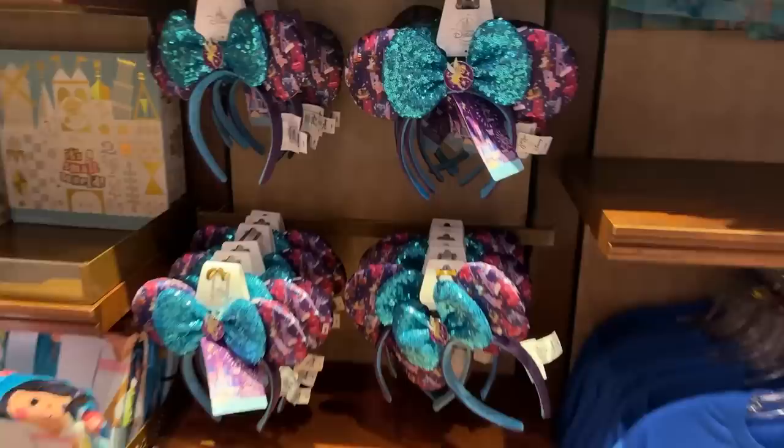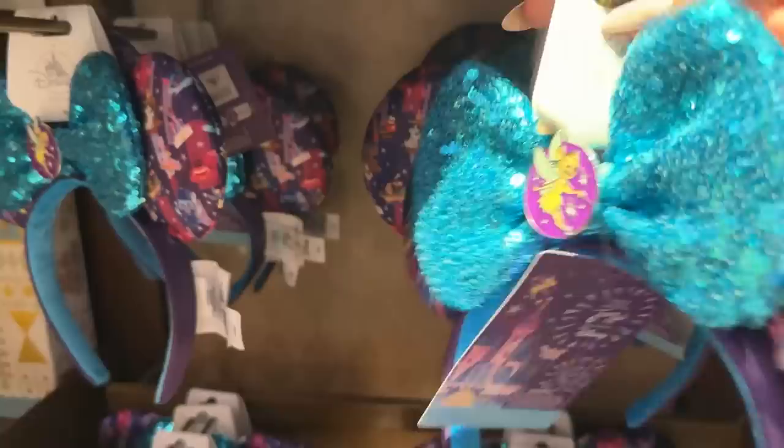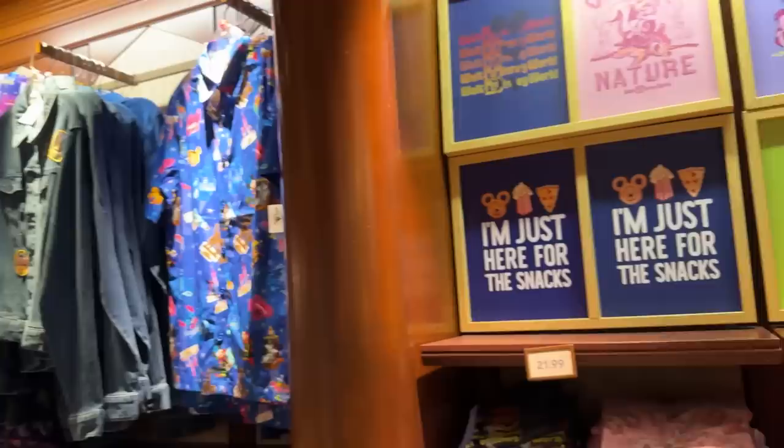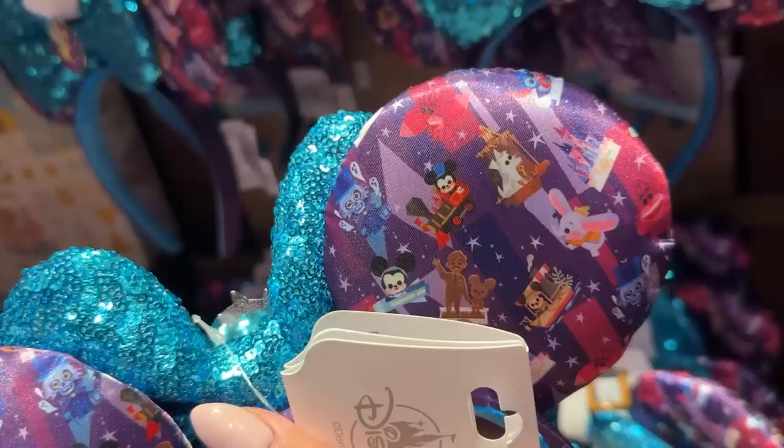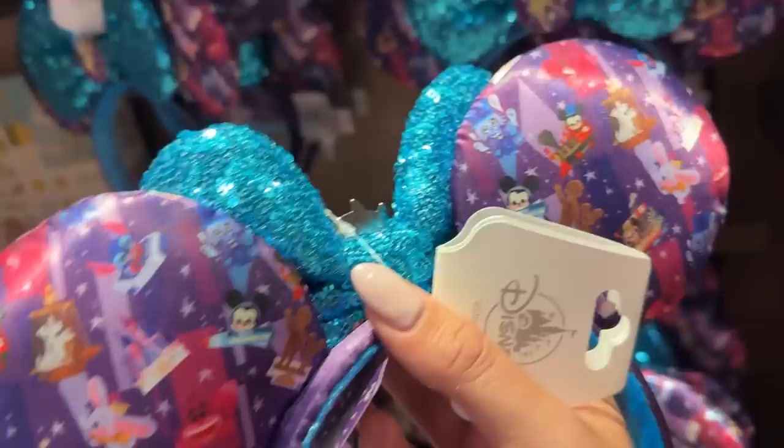Ooh, okay, now these I'm interested in. It's this artist, Joey Gal, who just did a collection for Disney. You can see a lot of his other items over here. There's a blanket, a shirt, sweatshirt, cups, all kinds of things. And here's the ears. They've got little, like, cartoony visions of Mickey driving the train and the ghost, and the dog with the keys on Pirates, Dumbo, the partner statue.